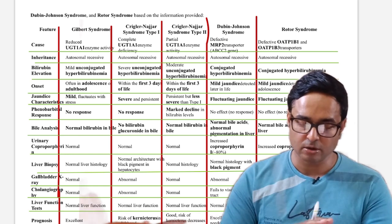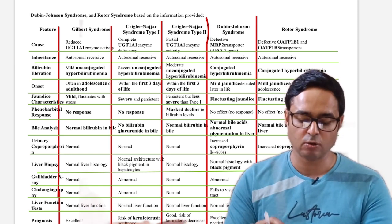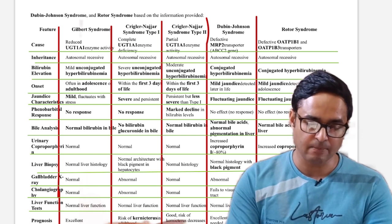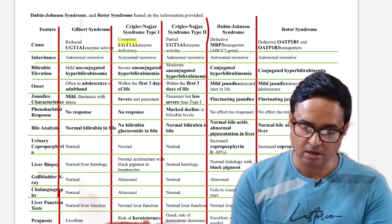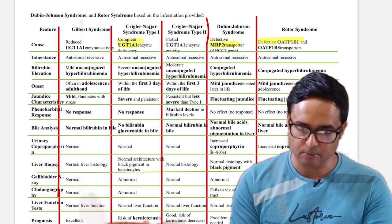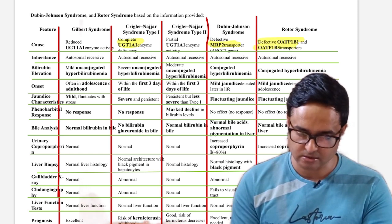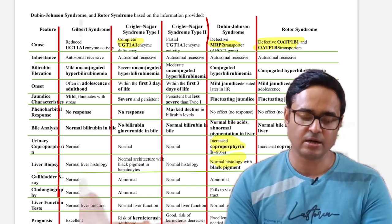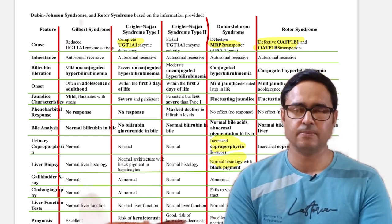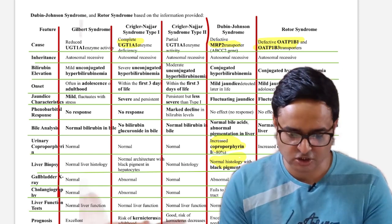So I'm not teaching this table. What you have to do is just pause this video and go through this table because this is very important. Just to highlight, I have highlighted the important thing, the black pigment. Basically this whole table is important. Take your time and revise it. Discussing it here is out of scope of our discussion.